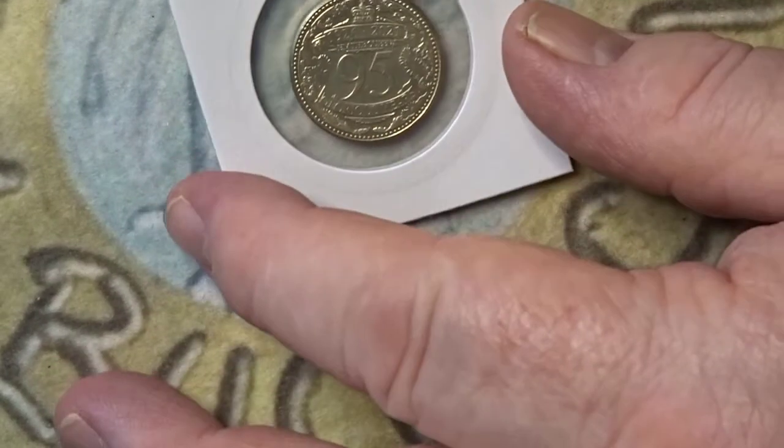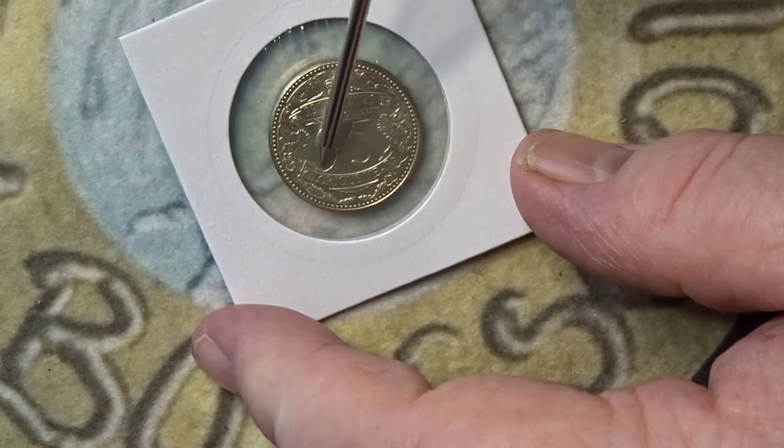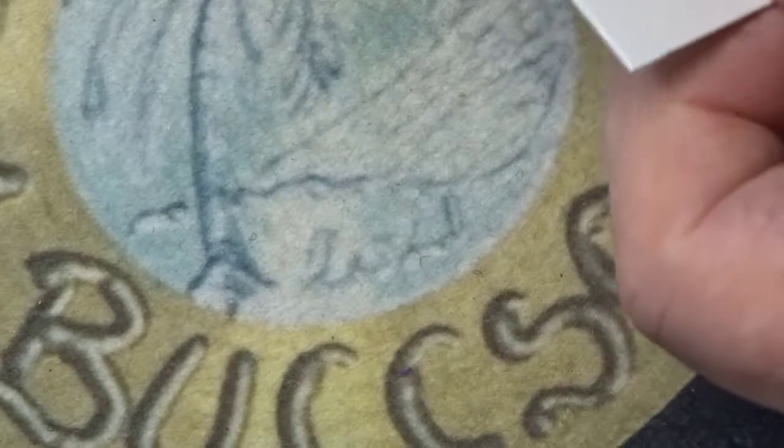It's got the 95 in the centre, and it's got the Queen's date of birth, which is 1926 through to 2021. It has the crown cipher, it has a crown at the top, and it just says 95 glorious years. It says glorious years in the banner just below 95. Very nice coin, one I didn't have, and I needed to complete the 95th year birthday that she just celebrated.